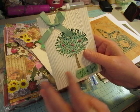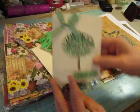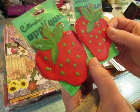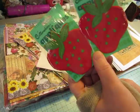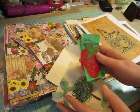I love this card. And then she said she can't look at strawberries without thinking about my beautiful strawberry journals, so she sent me these strawberry appliques. I love them. And I got the strawberry stamp in her bundle of stamps. So thank you very, very much, Jeannie.